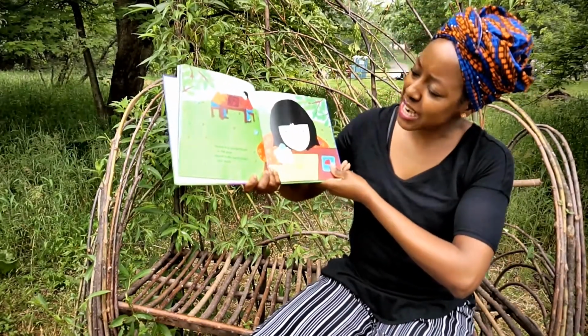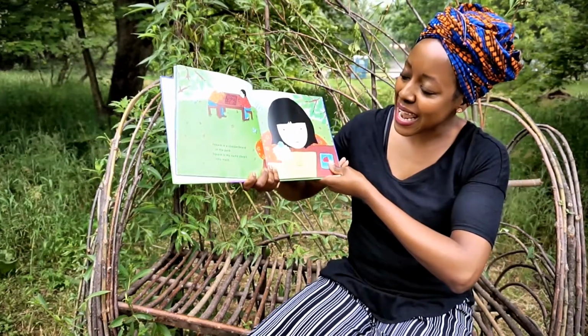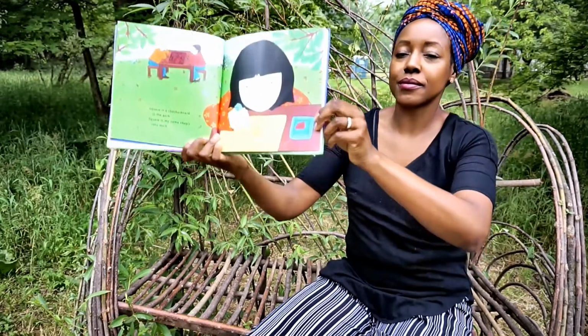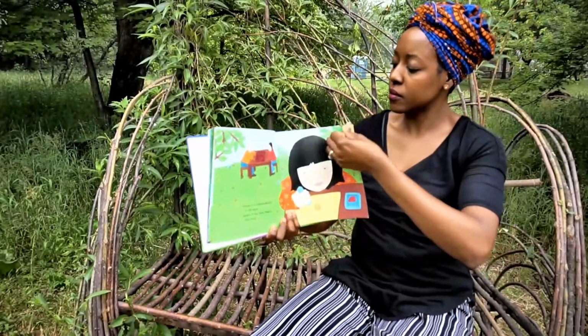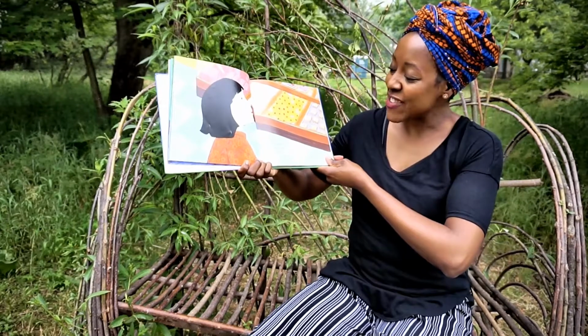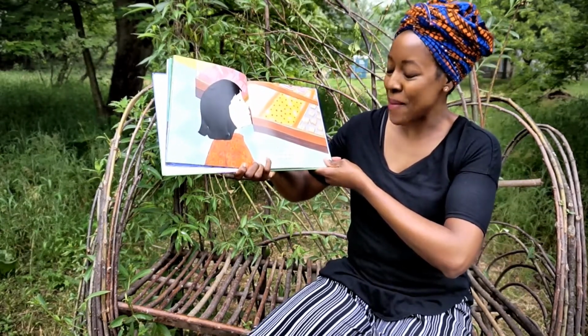Square is a checkerboard in the park. Square is my name, Chops Inky Mark. Square are tofu and radish cakes. Square are the sweets the bakery makes.